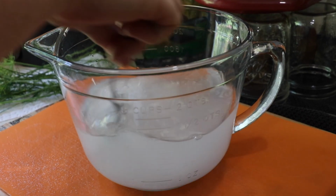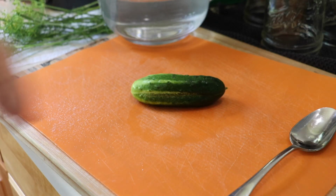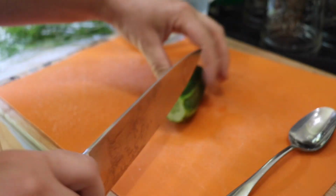I had finished off a bag of pickling salt and didn't feel like opening another one at that point, so I just used whatever was left in the bag. I set the brine off to the side and started cutting up cucumbers. I removed the blossom and stem ends and cut them into spears.